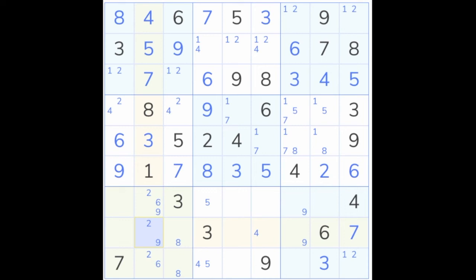So that's 2, 6, and 9 in those 3 squares, which is nice because it means that, remember, we don't have to look for the other numbers in those squares. So everything that's missing, we can look in the other squares. So for example, this 5 blocks down this column, so 5 can only appear in these 2 squares now.